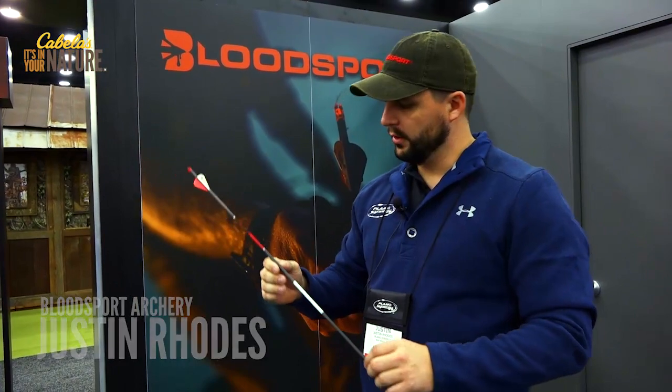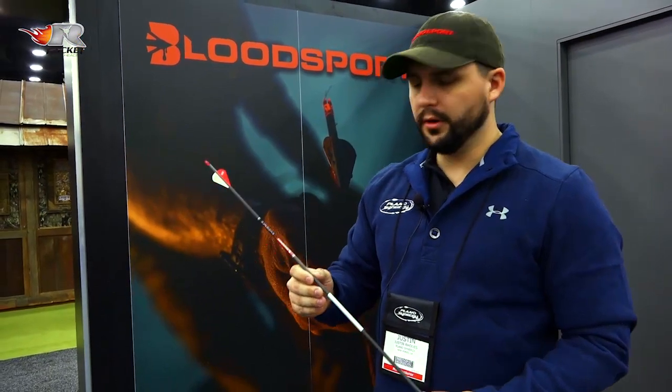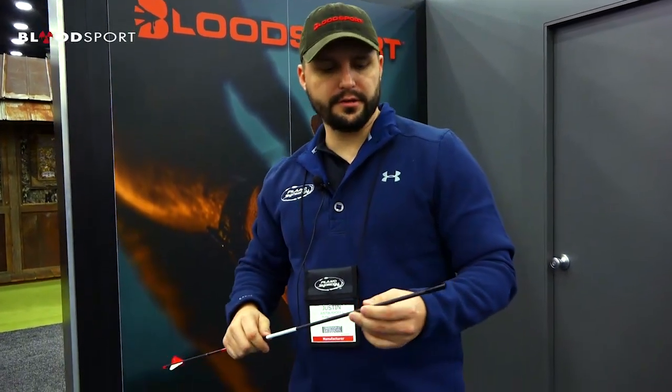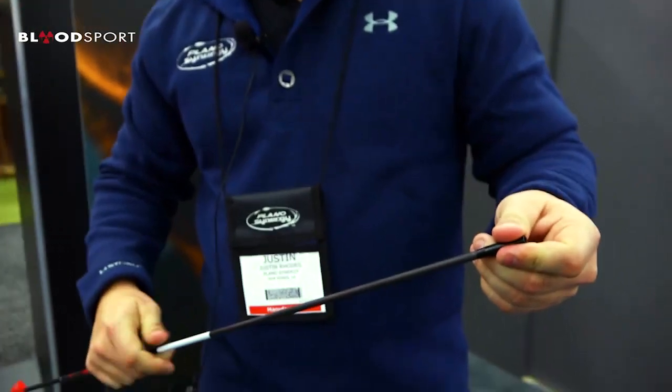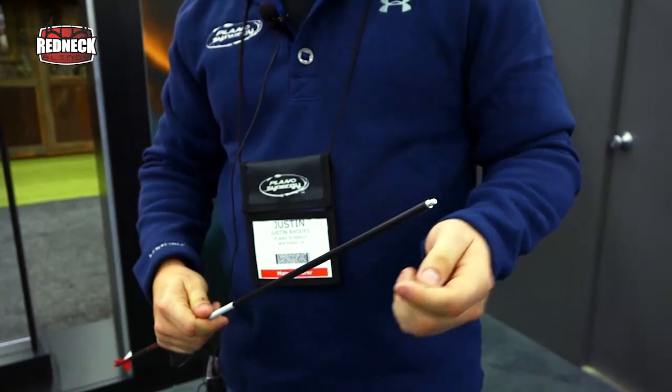All right, we're here at the Bloodsport booth, 2016 ATA show, showing off our new Bloodsport Evidence, our new micro diameter arrow. We got a .001 straightness. It's a heavy hunting arrow, comes in around 10 grains per inch. Features our new Rock Outsert system. Basically, we took an outsert system to the extreme and made it a lot tougher, a lot stronger.